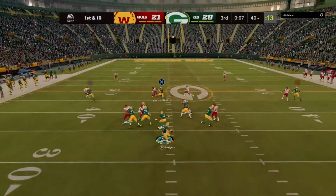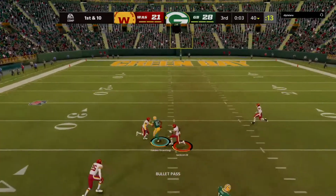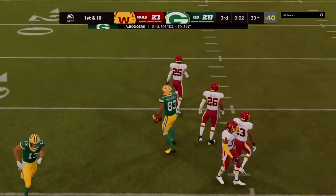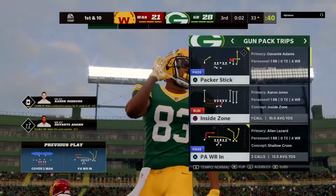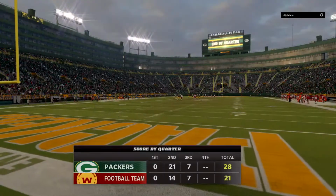Off the play fake to Jones. Here's Rodgers. That ball is caught. Marquez Valdez-Scantling. He's going to get this all the way down inside the 35. A very solid gain of 27.